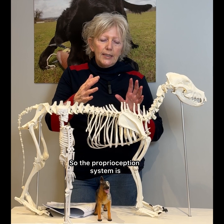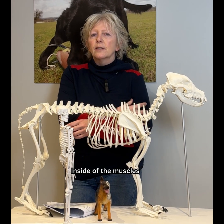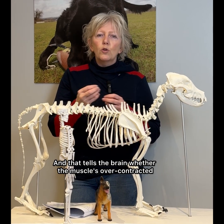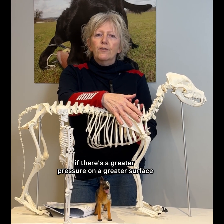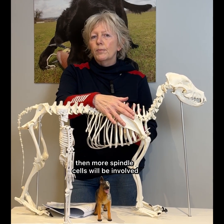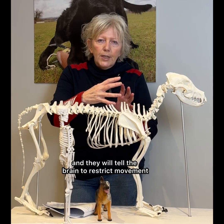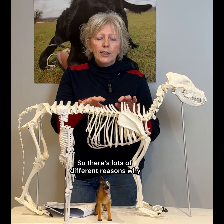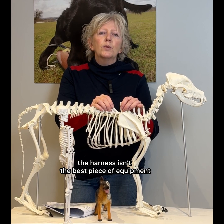So the proprioception system is how the brain and the body communicate. Inside of the muscles, we've got something called a spindle cell, and that tells the brain whether the muscle's overcontracted. And so if there's a greater pressure on a greater surface, then more spindle cells will be involved, and they will tell the brain to restrict movement because of the amount of pressure taking place on the muscles. So there's lots of different reasons why the harness isn't the best piece of equipment to use on your dog.